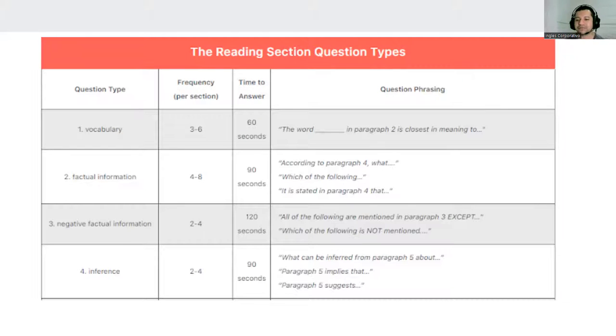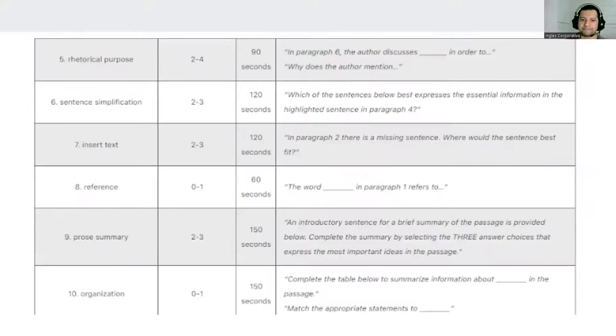Inference questions are kind of difficult also because you need to understand the question and you need to explain your point of view. We have rhetorical purpose questions, like in paragraph 6, the author discusses in order to, or why does the author mention? So you need to explain what the author wanted to write there, or wanted to explain. Sentence simplification, also to simplify the sentence.